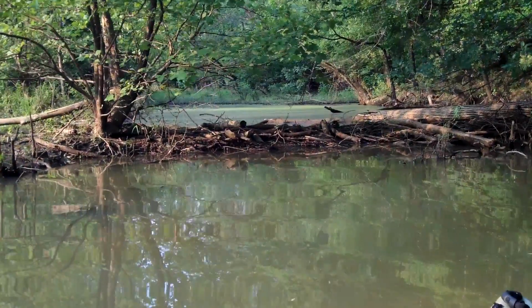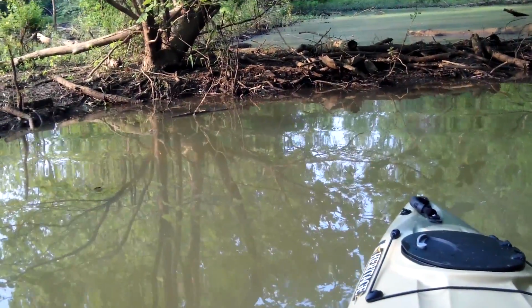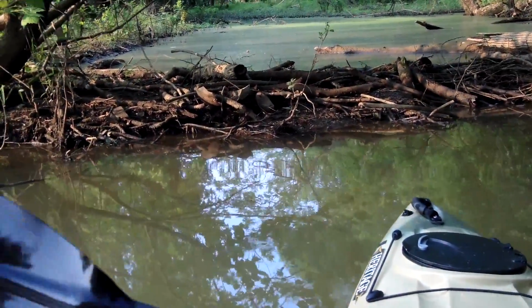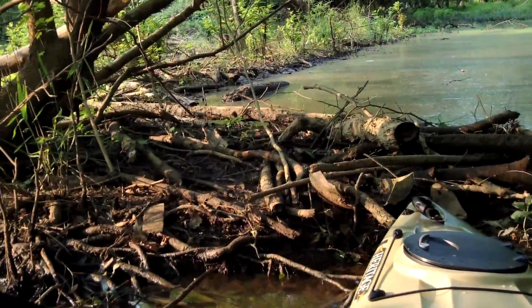Now, I can't see the back side of the camera right now, so I hope you can see what I can see. Do you see what I see? This is some kind of dam. Wow, look at that. The water level's about 8 inches higher than right here. Yeah, this is a dam. It's got a little bit of mud and a little bit of sticks.